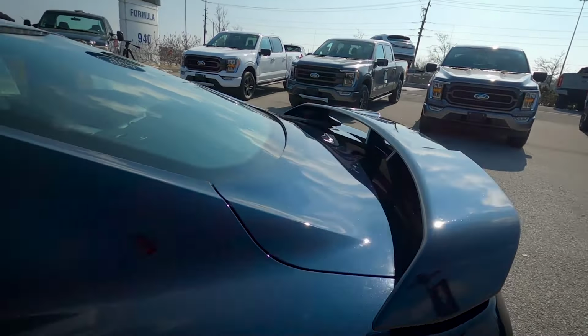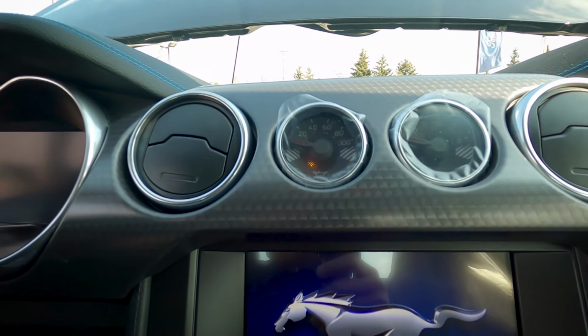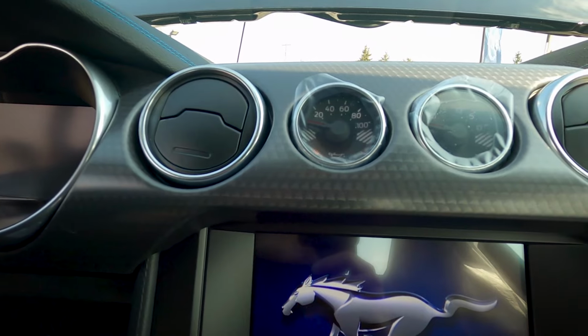Now on top of that, there are a few things on the inside to point out. As you can see there, we do have this beautiful spun aluminum look just along the top, as well as these gauges. So we've got an oil pressure and a vacuum gauge. And those are going to be standard inside a Performance Pack.